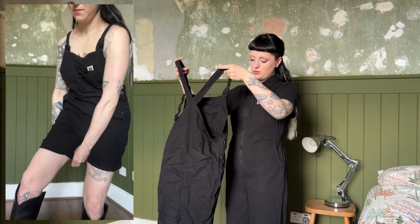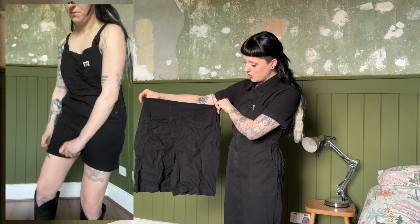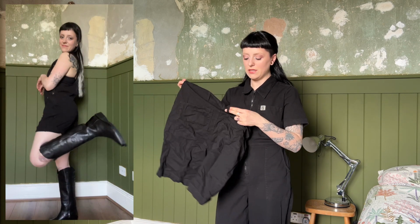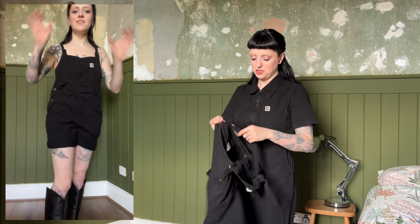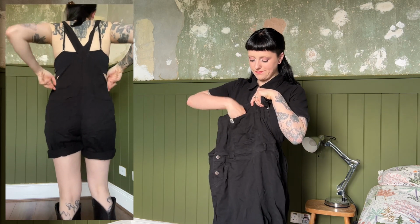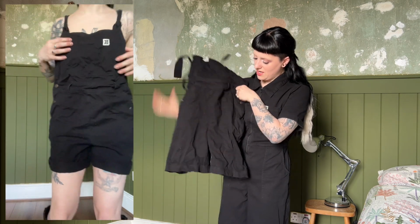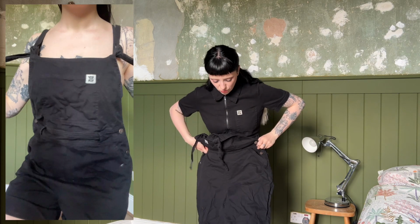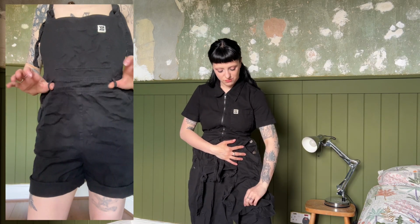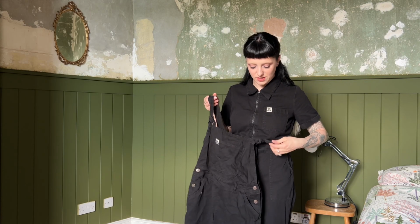They are a little bit looser fit than the jumpsuit that I'm wearing now, but there's great big pockets for your snacks. There's even belt loops if you want to cinch your waist. And I love this little pocket at the front to put all of my crystals and stuff. I do feel like it's quite long on me. It hits me above the knee, so I like to roll these up a couple of times. And I just feel really cute in them.